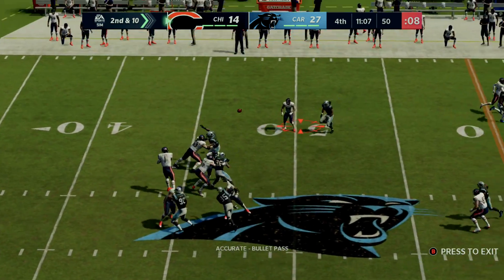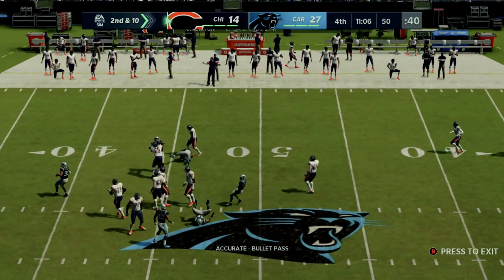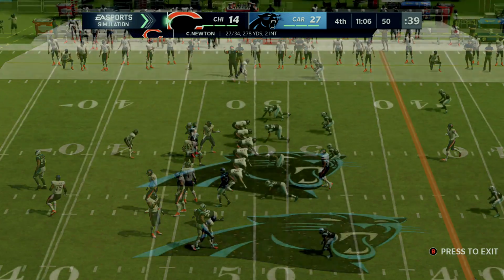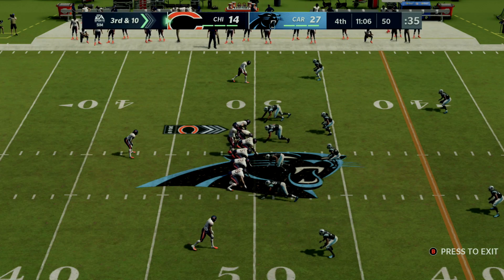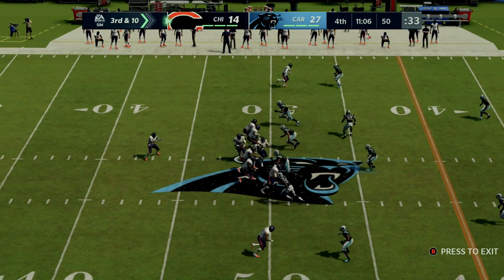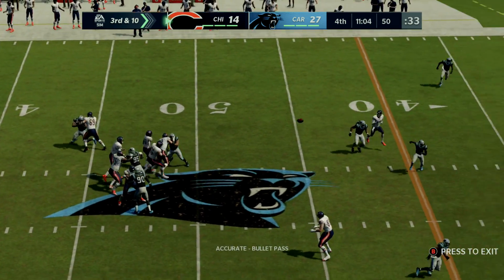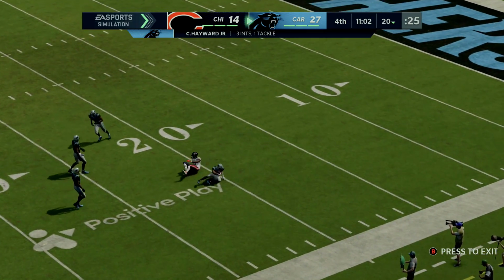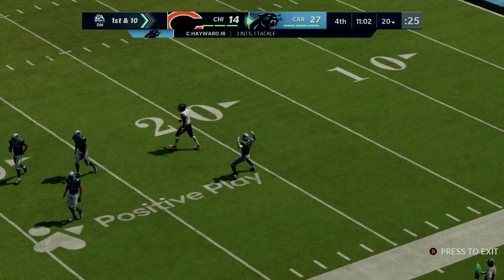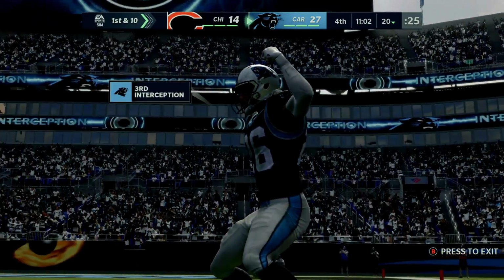To throw on 2nd down is Newton. And that'll be incomplete. He took a pretty good shot as he tried to pull that one in and couldn't hang on. 3rd down. Throwing on 3rd down, Newton. And look at this. Cam Newton intercepted a 3rd time, picked off by Casey Hayward.